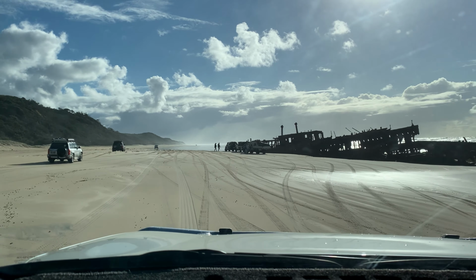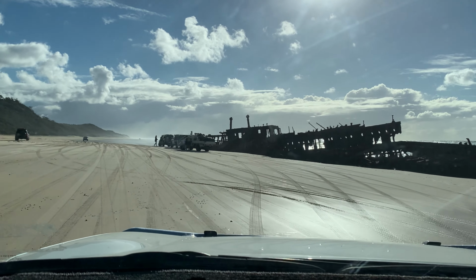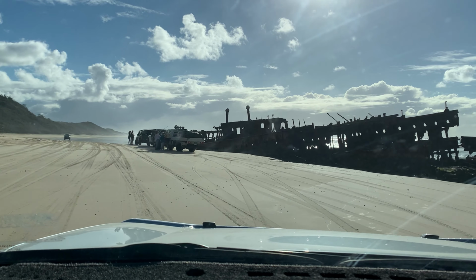Hina Shipwreck. It is one of the famous tourist attractions here in Fraser Island.